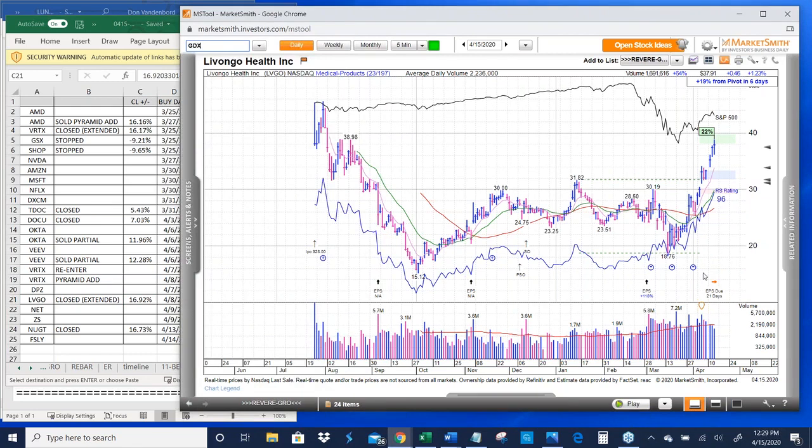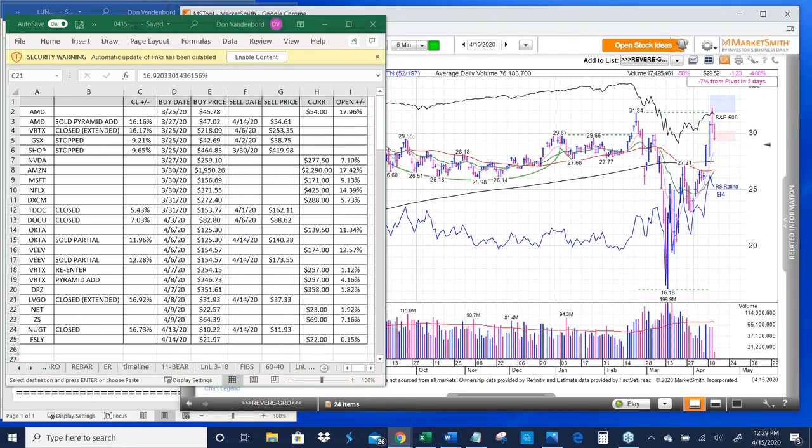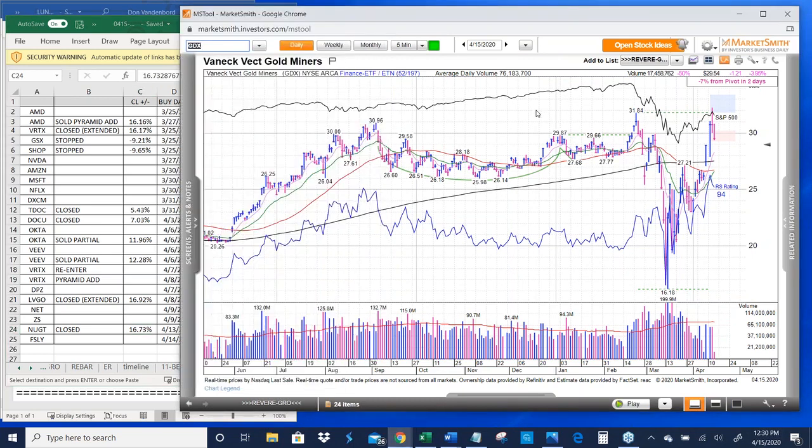Another GDX, I bought Nugget and scalped that for a 2-day 17% gain. You've got to lock in some profits on these when they really start running before they give it up, because it's very hard, even in a market like this, unless we're in a strong bull. Once things approach all-time highs like this, they really tend to reverse. That's one of the key differences between a consolidating market and a strong bull market.